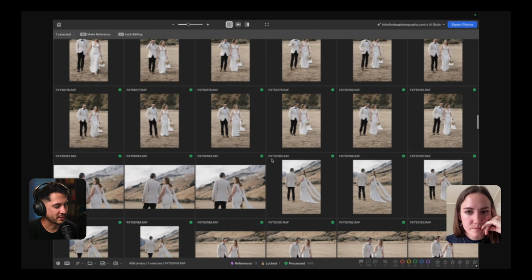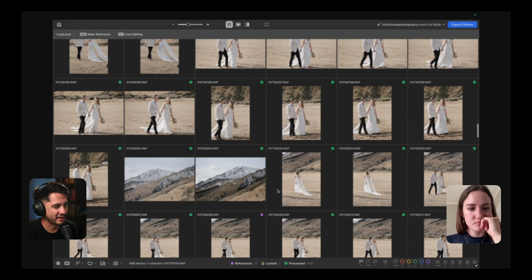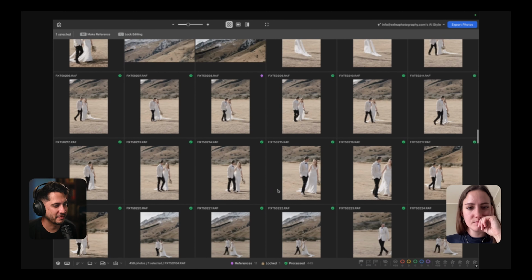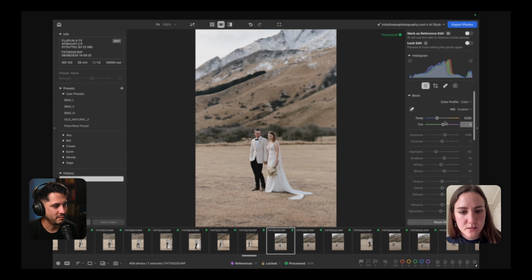Let's see where we're at with our time. I think this is good, because we could spend a lot of time re-editing some things if you wanted, but we already kind of did that. How about masking? Have you done a lot of masking photos and stuff like that? A little bit, just to make the subject pop a little.